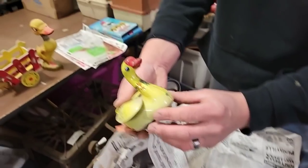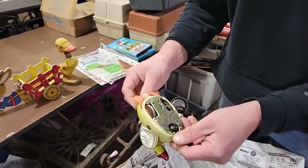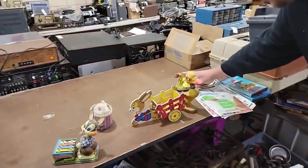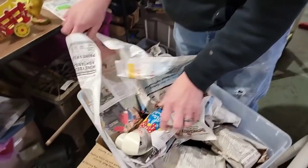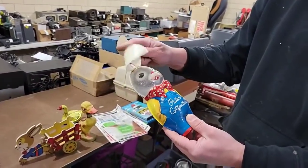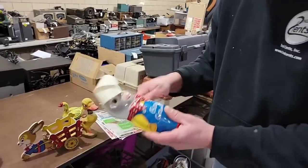Another tin toy. So this one looks newer. It doesn't look as old. It might be like a pullback. Oh no. We'll see. Everybody's Peter Cottontail hopping down the bunny trail. Not working. Looks like it's made by Mattel.